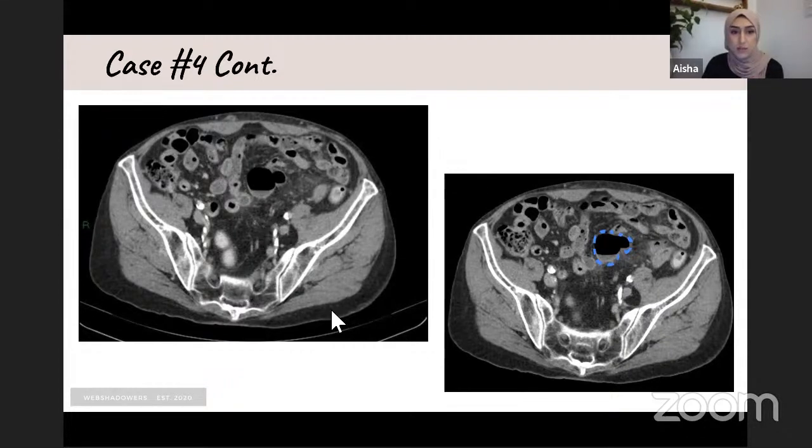So normally you want the pelvic fat to be nice and dark, just like this subcutaneous fat out here. But this pelvic fat looks a little dirty. It's not super clean. It has a lot of light gray stuff going on. So that's implying that there's induration around this thing. And this thing actually ended up being an abscess.